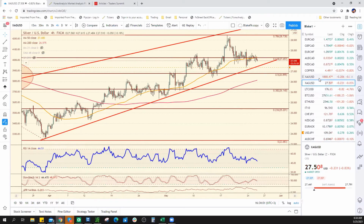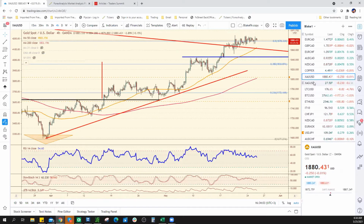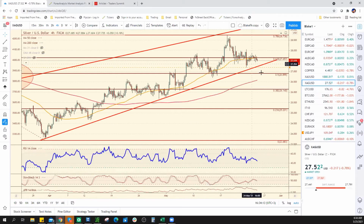I'm surprised that I'm surprised. One of the things I want to say is that gold and silver didn't capitalize on this dollar weakness. I guess they have, but if you really think about even the last couple of days, silver is really floundering here. If we break this 27.15, that's the low here.